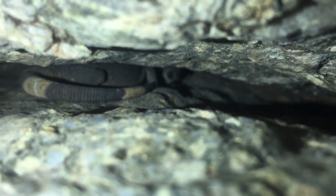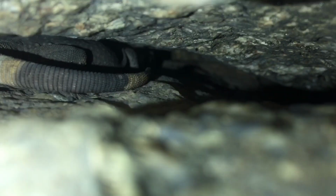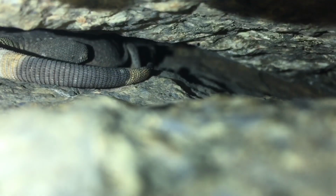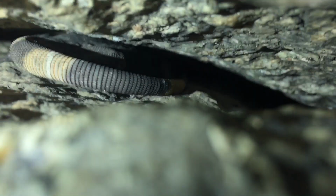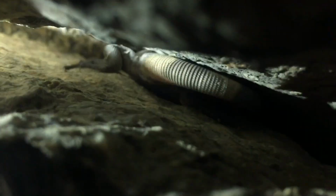Huh. Oh, there's that lizard. He sees me. He knows I see him. Oh, hey, little lizard. There he is. Hey, buddy. Man, I love lizards. That's a cool looking tail, though. Oh, yeah, you move. You try to get in there. He's scared. All right, I'm gonna leave this little guy alone so he can go to sleep.